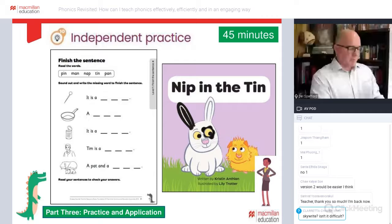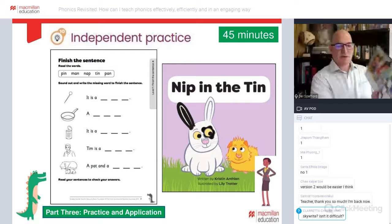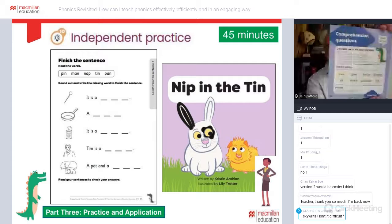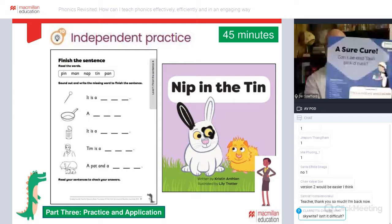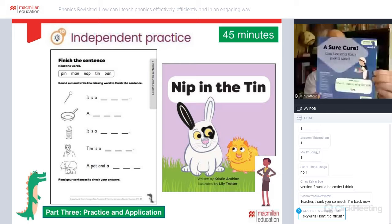The sounds are all illustrated in the front of the book as well, so you know exactly what the sounds and what words students are going to encounter. And then they go ahead and read the book themselves. This is a bit more difficult. At the back, you will see comprehension questions. And on the back page is all the details you need to make a decision of whether this book is suitable for your students or not. So it tells you the focus of the letters or the sounds. And as I said, this is level 4. So this is a higher level reader than what we would be doing if we were teaching nip in the tin.